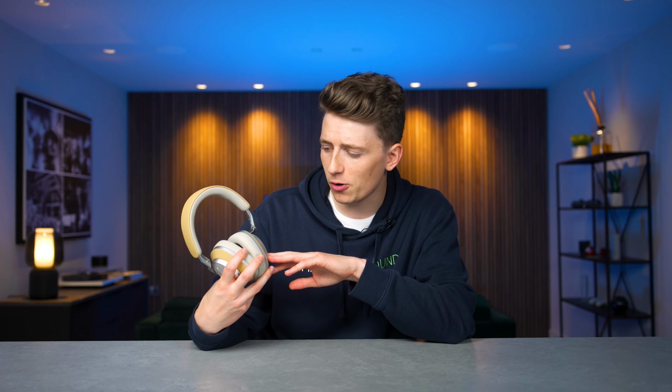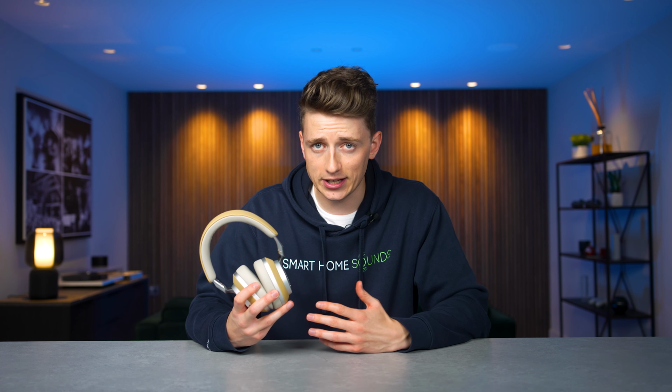The ANC works by combining the mics, so 2 measure the output from each drive unit inside the ear cup, 2 react to the ambient noise in the outside world, and the other 2 help to provide voice clarity for calls while suppressing noise.